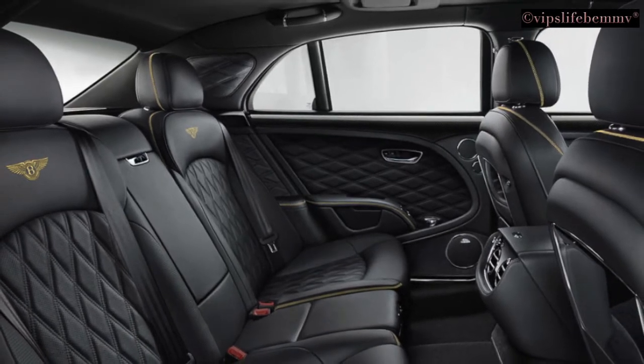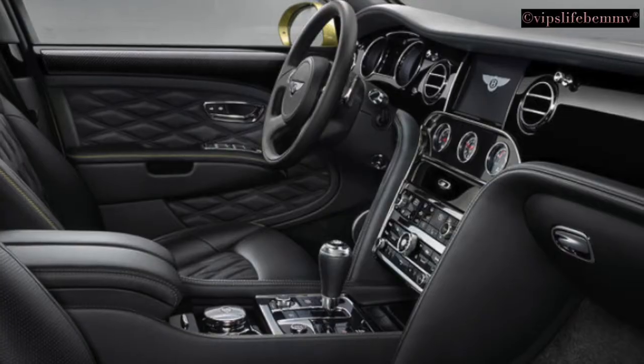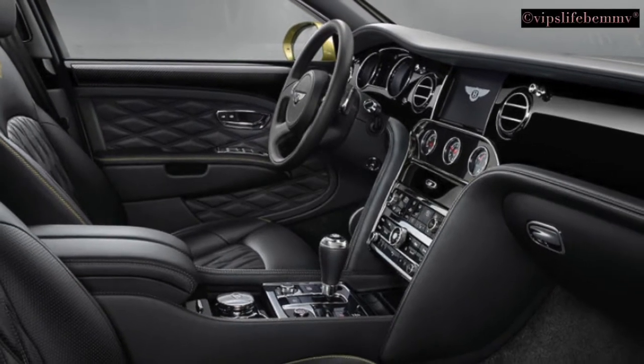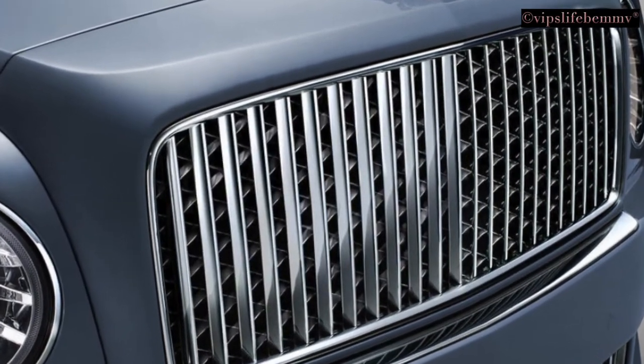What results is a car that may not hit quite the same luxury high notes as the very best cars in the class, but that you might end up using more often, not just for special occasions, but because it feels ready to enrich a wider range of journeys.